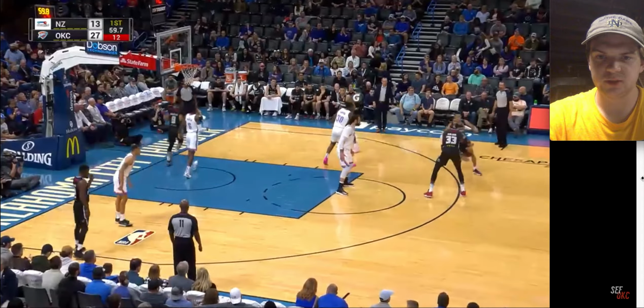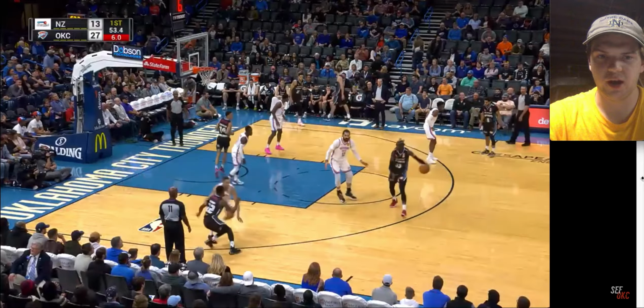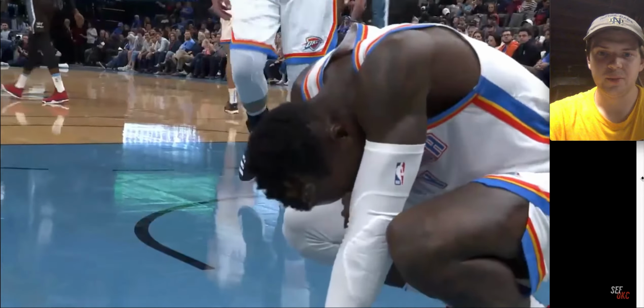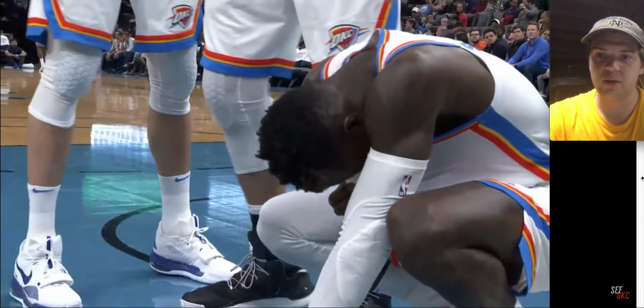So here comes Hampton off this pin down. See what he does here. Couldn't really get anything going on Schroeder. Again, another really good cut. He does have that shifty, quick athleticism that I do think will make him an effective off-ball cutter, because he's had a few times in this quarter alone where he's kind of burnt guys on the first step off the screen. So I do think that could be a viable aspect of his game.